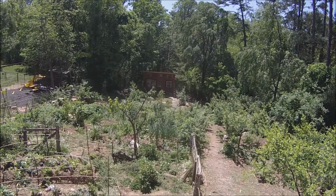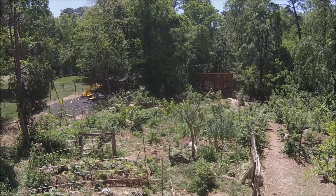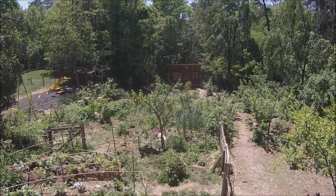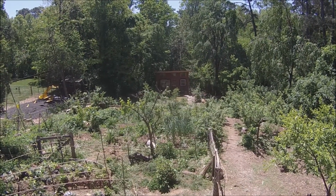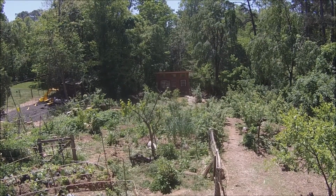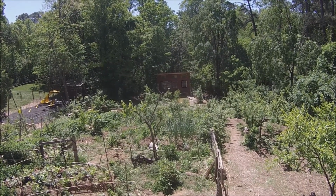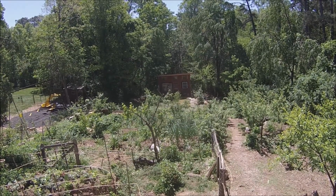Down below the kitchen garden is the long-term annual garden. It also has perennials in there, an assortment of fruit trees and berry bushes. We grow potatoes and garlic and onions and beans, cabbage, stuff like that doesn't need a lot of attention, but we can just let it finish its cycle and harvest it.